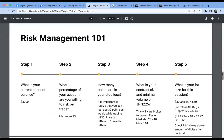There's a few different things that are going to be the exact same when we're doing these calculations that we're very used to. So what is the first thing that we need to know when we're calculating our lot size or we're doing our risk management steps? The first thing that we need to know is what is our current account balance. So for this example, we're going to use a $3,000 account. The second step in calculating your lot size is that you need to know what percentage of your account you are willing to risk per trade.